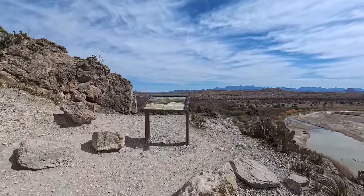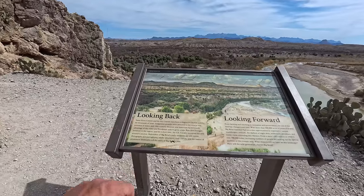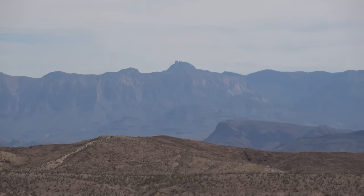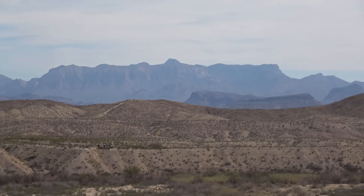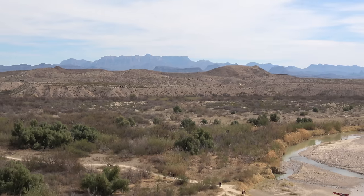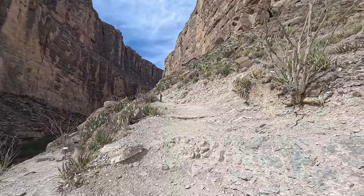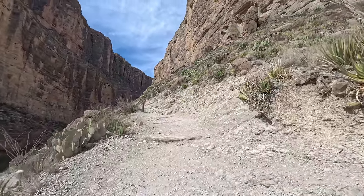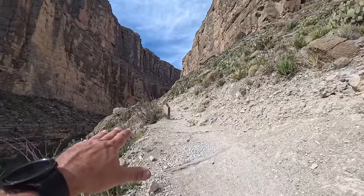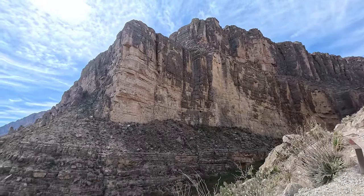Let's check out the view. As always, remember to look back. You can see the Chisos Mountains in the distance. And it is, shall I say, a commanding view. Well, it's a little more steep than we were expecting, but here we go. I think here it starts leveling off, and we'll just walk on the side of the canyon here.